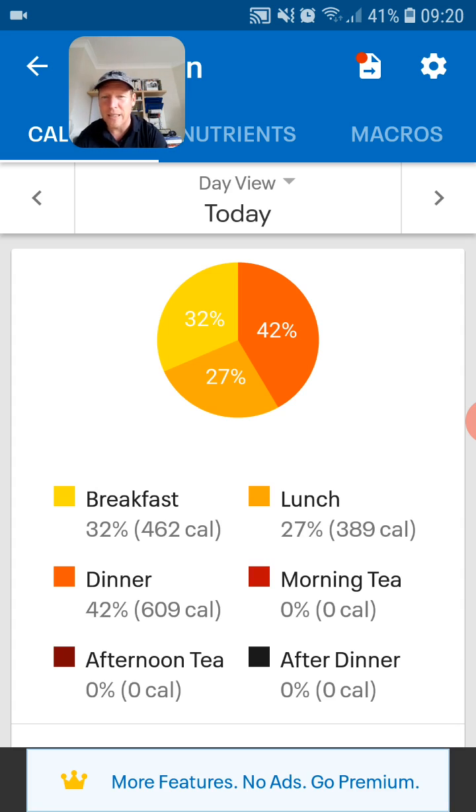In this one, you can see 32% is in the morning. Most of my calories are in the evening. So this is one tweak I can make. Rather than have 42% for dinner, I can add more calories in the morning. What I could have done here is switch the lunch and the dinner. What I had for dinner I could add for lunch, and what I had for lunch I could add for dinner, and that would have tweaked that a bit.